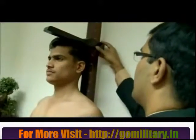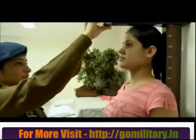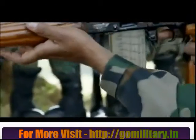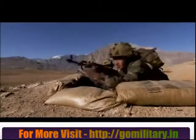There are basic standards of height that have been mentioned. The weapons that are available are made for a particular body structure. An individual who is shorter than 153 centimeters may not be able to handle the standard weapons. Similarly, various other things like the trenches and the dugouts are of particular dimensions.